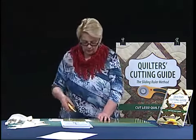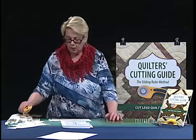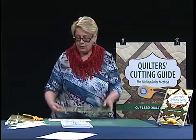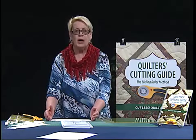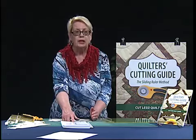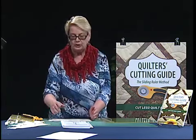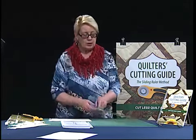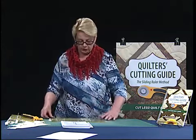Hold it, and there's my straight edge. Now, we're going to cut these into 2.5-inch squares. So this fabric is approximately 10.5 inches wide. So you look at the big numbers to see where you can start cutting at, and you want to cut on the number that's closest to 10.5 inches. So we'll go down, we're going to start cutting on 10. And that means that we're going to find the 10 on the ruler and line it up on that straight edge.